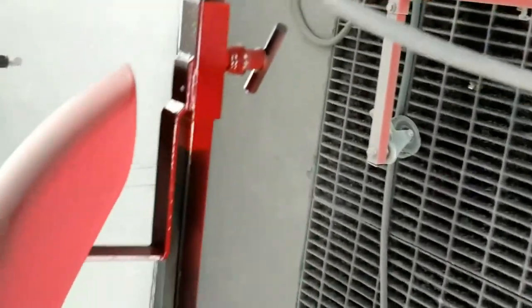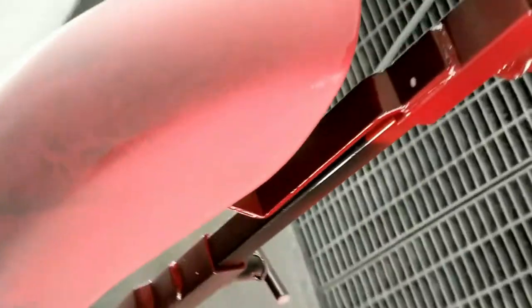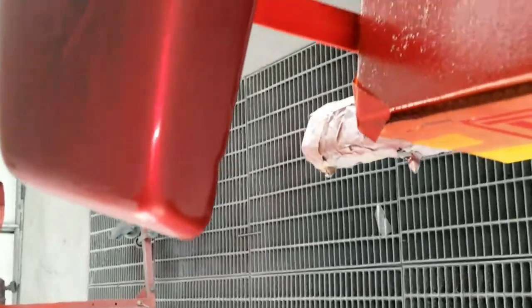What's up, everybody? Before I go any further on this project, I want to make a video about what I'm about to do. You can see everything. I've pretty much sanded down all that clear I shot on it yesterday. It's all smooth. What I'm about to do is what's called flow coating. I'm going to put a couple more coats of clear on this.